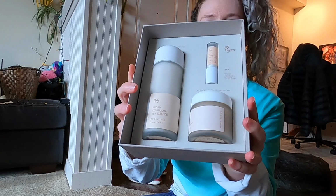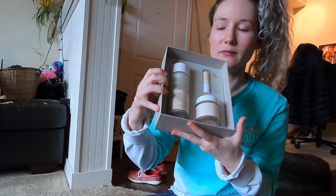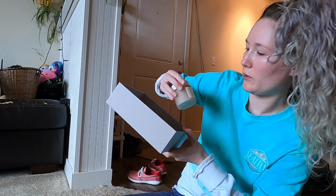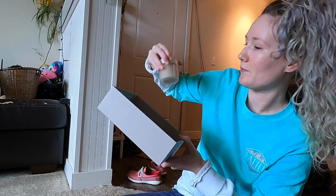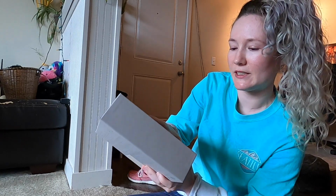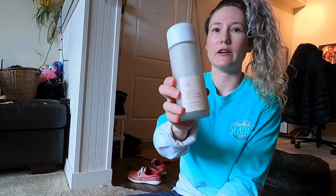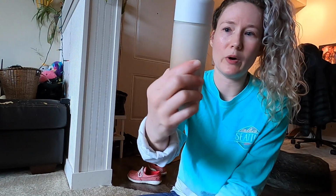So this is what the set looks like. I love that. Nice lip balm here. And this is a cream that they have. It's a vegan kombucha cream. And then this had amazing reviews. This is a kombucha tea essence. Everyone absolutely loved this. Some people said they ordered it just for the bottle or the look.